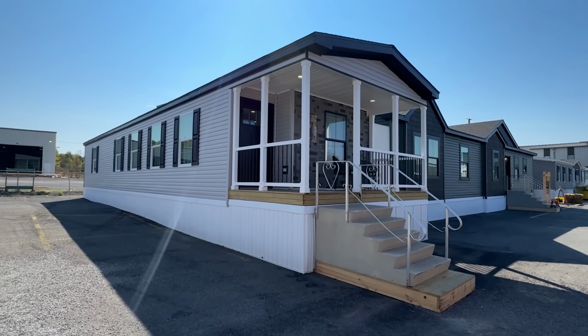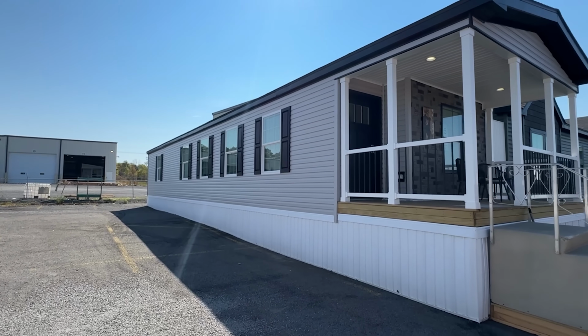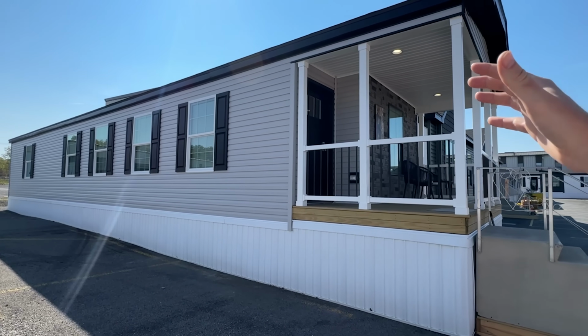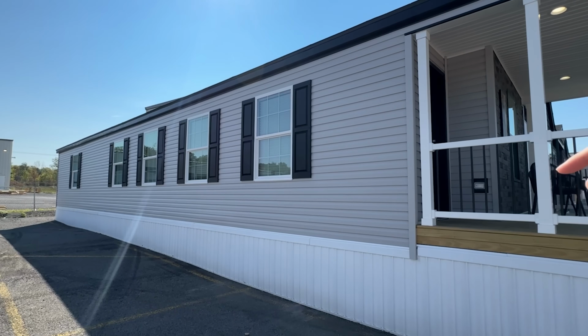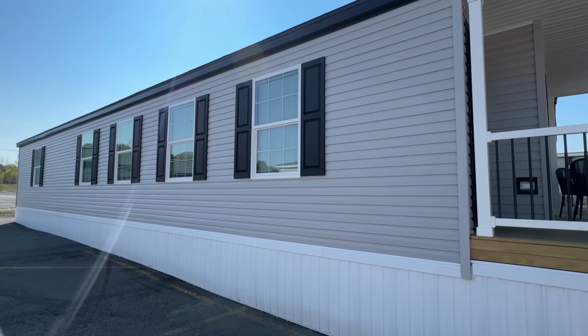Hey everyone, I've got a special home to show you right here. This is a really cool single section. It's got your front kitchen set up on it, plus we have a porch here. This is manufactured by Collier Homes. Very, very thankful I'm getting to show this off to you.